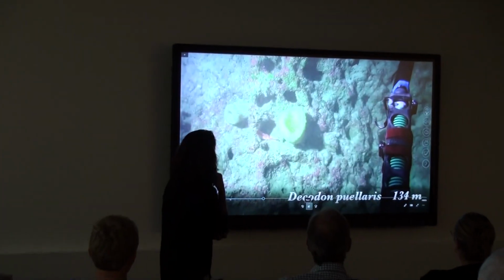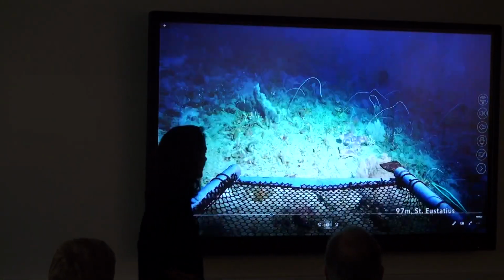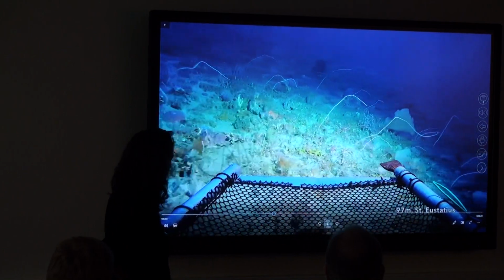I haven't looked at this in a while, so okay. So that's off of Curacao. That's a new species we haven't described yet. It's in the wrasse family. It's called a red hogfish.